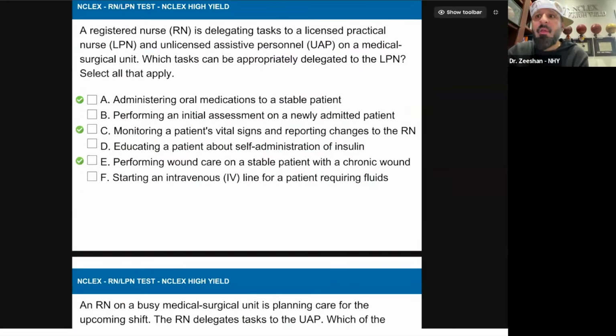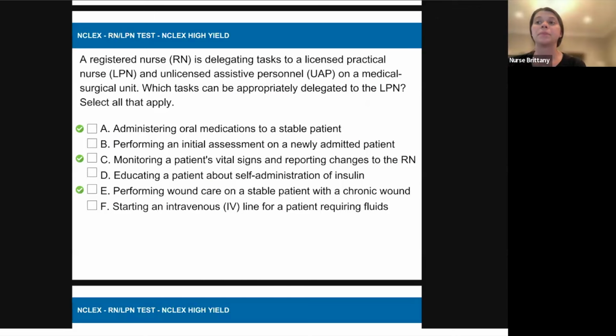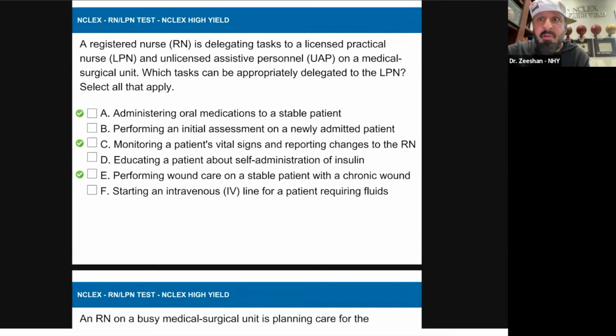Excellent job. So again, I know I spent a lot of time on cardio and I did EKG, CAD, heart failure. Nurse Brittany is teaching delegation, which is again ethics, delegation, things of that nature are again Med-Surg. It's probably one of the first topics that we actually learn about, right, Nurse Brittany? In Med-Surg, one of the first topics that we learn about is ethics and responsibility and things of that nature. So do you think we can squeeze in one more for everyone?